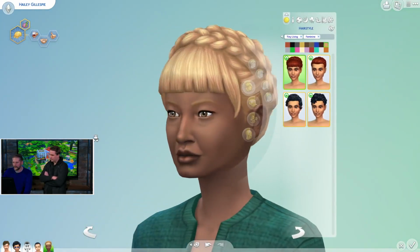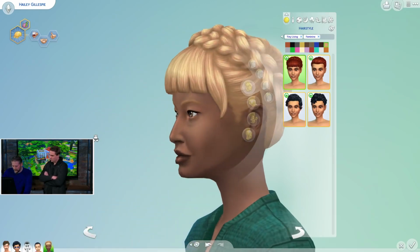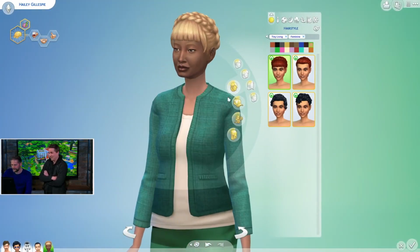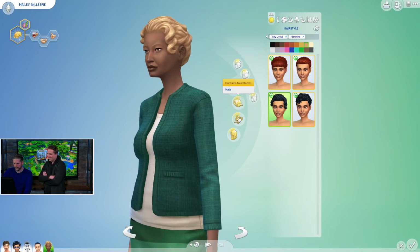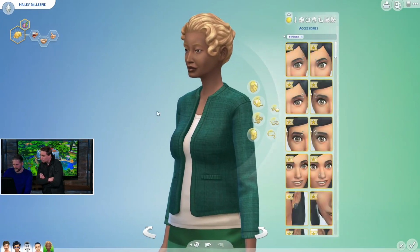Whole thing. Fun updo braid. Very stark bangs. Serious bangs. Let's put her in this one. That's my favorite for her. Oh, and let's go through and look at some of the hats, or excuse me, some of the clothing.